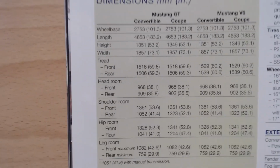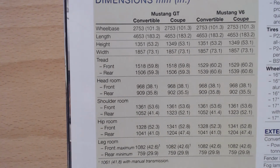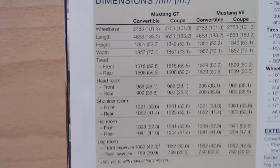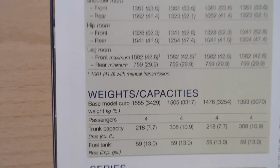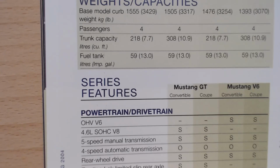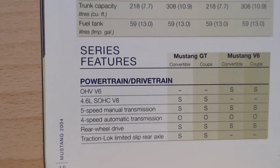A bit of the dimensions. I'm not going to go through the dimensions, but of course you can pause the screen if you want to really see that. Weights and capacities, and then some of the features for both the GT and the V6. You can see that where it says 4-speed automatic, the O means that's the optional gearbox.